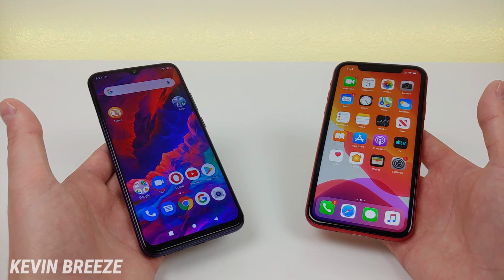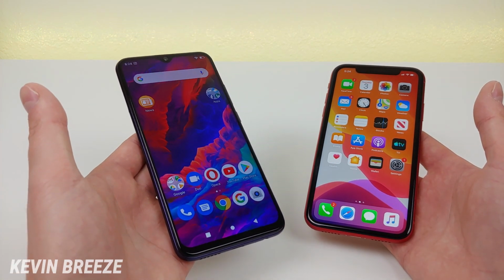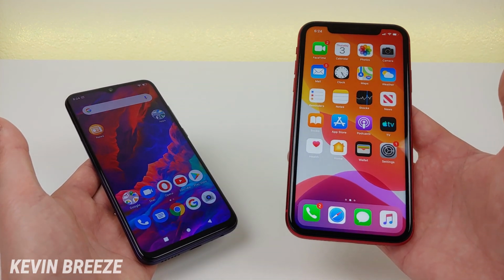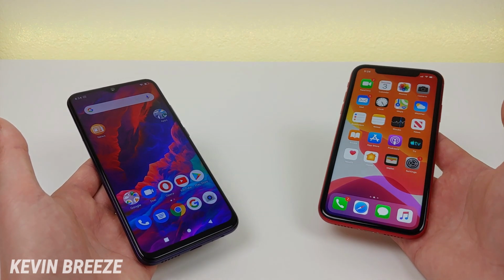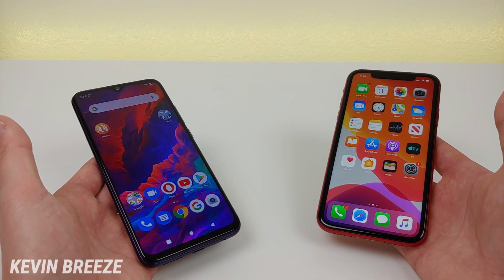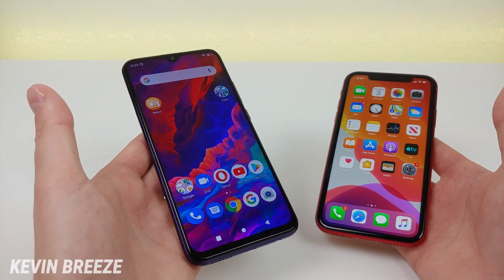But I want this video to be an opportunity for you to compare a budget flagship like the G9 Pro to the iPhone 11 to see if it's really even worth the extra money for an iPhone 11. And I think by the time we're done with this video, you will be surprised at the large amount of value that you'll really get from the G9 Pro for a significantly cheaper price tag.